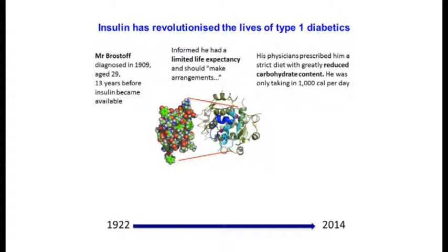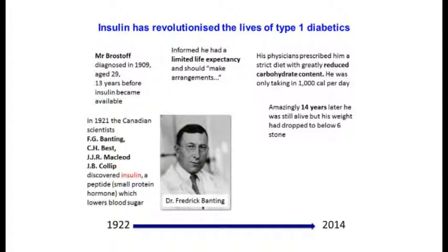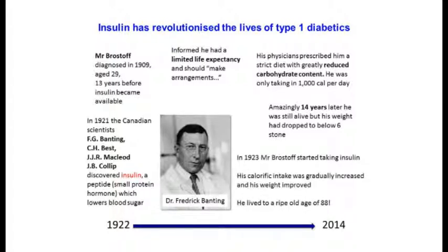Mr. Brostoff was put on an incredibly strict diet and was only taking in 1,000 calories per day, and this was regularly bringing him to the brink of collapse. Incredibly, he managed to survive 14 years like this, although he was reduced to skeletal form. Then, in 1921, the Canadian group of scientists led by Frederick Banting discovered insulin, and Mr. Brostoff was one of the first people in the UK to receive it. As soon as he started taking insulin, he was able to increase his calorific intake, his weight improved, and he lived to a ripe old age of 88. So this is an amazing illustration of how life-changing this discovery of insulin actually was.